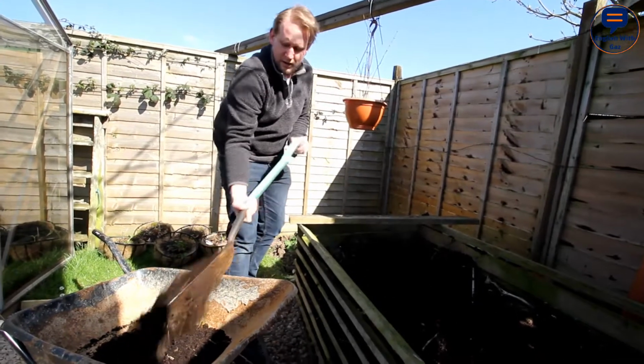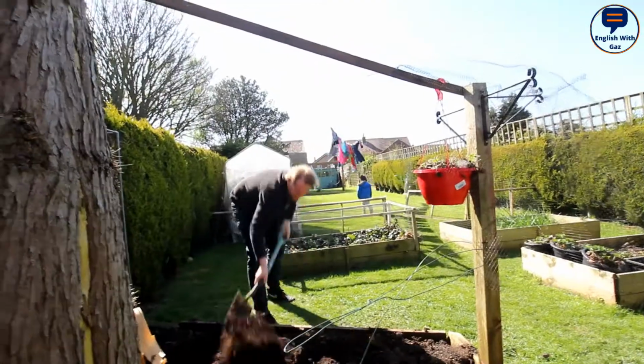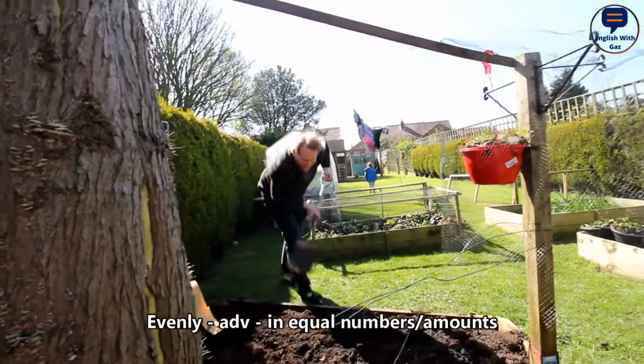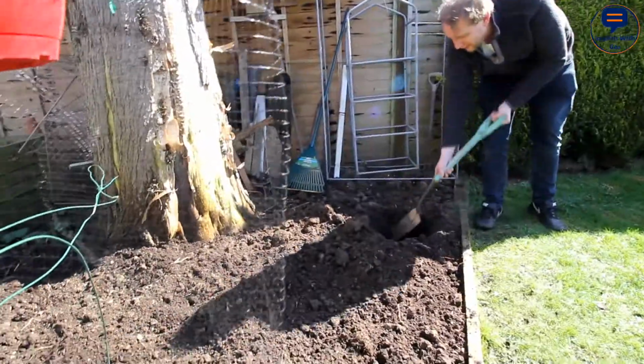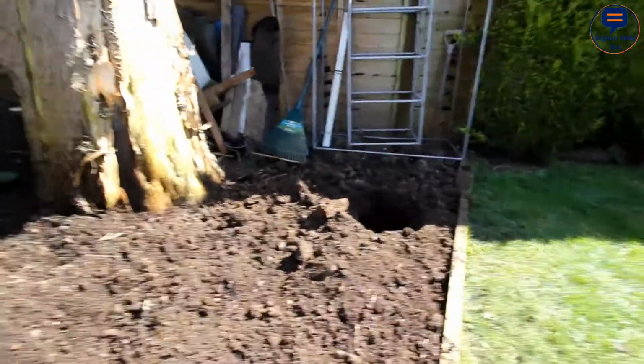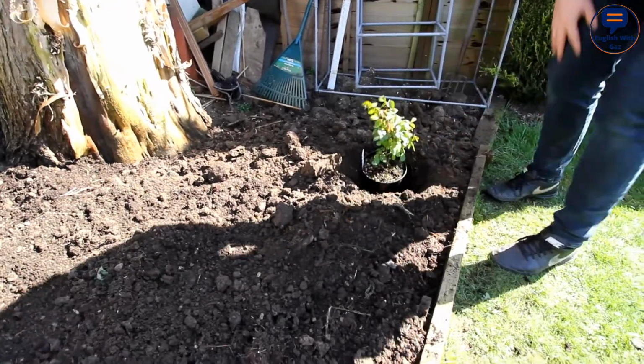And then I'm going to get it tipped out over here onto this ground. And I want to mix it all in so that it's spread out nice and evenly all the way across the garden. And then I just put a whole shovelful into this hole before I planted the rose bush. I just want to give the rose bush lots of food so that it has a good chance of having a good first year in the ground.